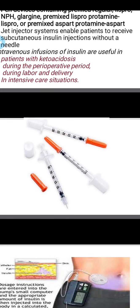Apart from this, in the common scenario we give insulin by the subcutaneous route, and this is the insulin syringe. It is marked in units and not in milligrams, and it has a very tiny needle. You shall see that. So this is suitable for subcutaneous injection, and the pain is almost negligible.